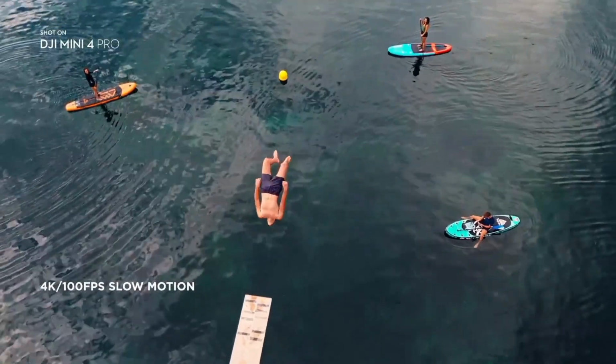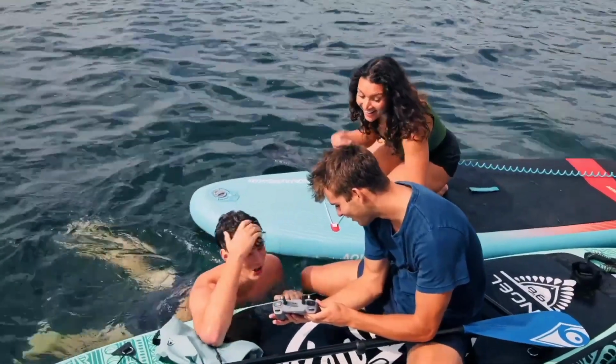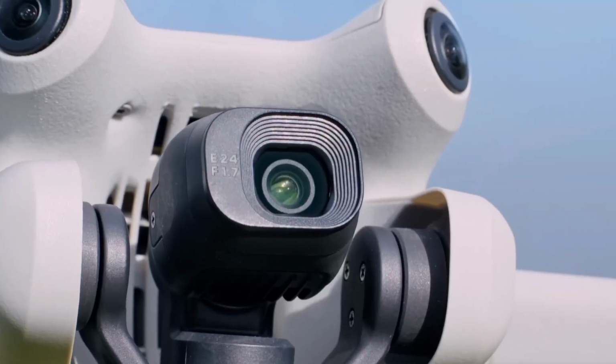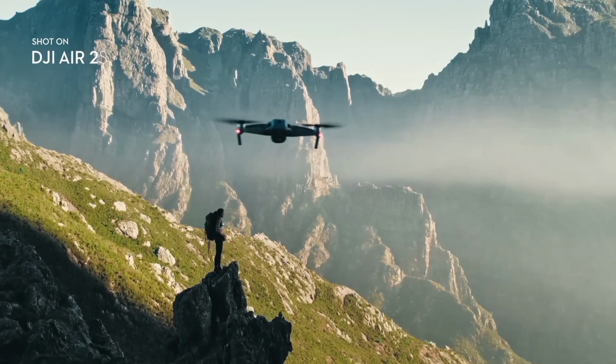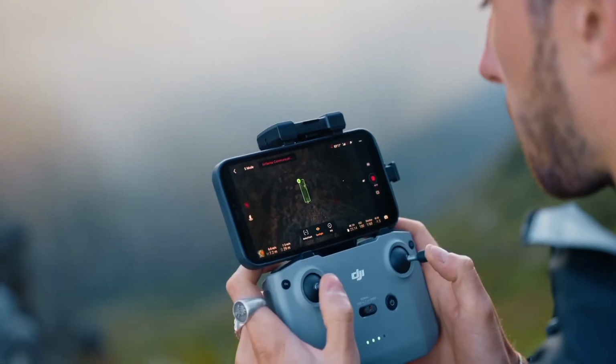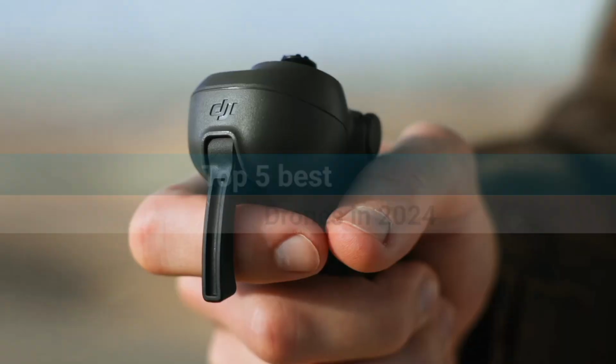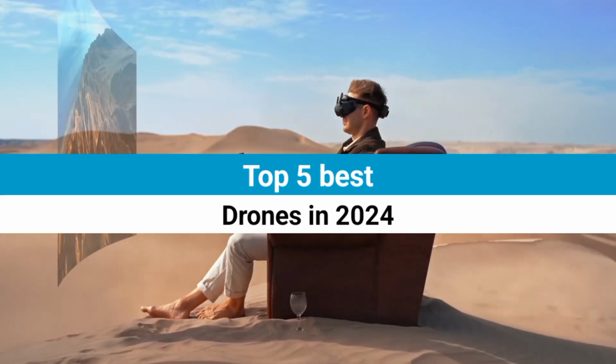Whether you're a seasoned aerial photographer or a curious newcomer, this technology has captured our imaginations. But with so many options on the market, choosing the right drone can feel overwhelming. Fear not, fellow tech enthusiasts. We've combed through the latest models and innovations to bring you the definitive list. The top 5 best drones in 2024.